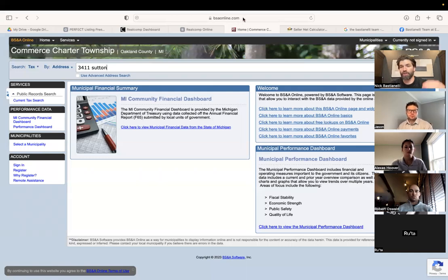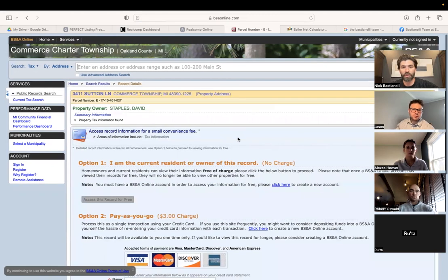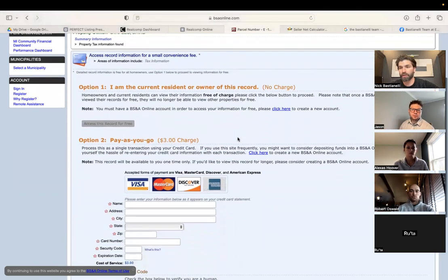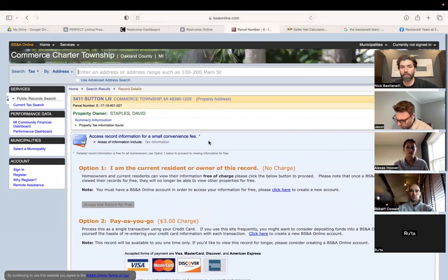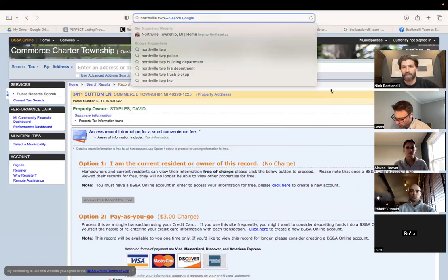All of you should bookmark this, catalog this, lock this website in your brain. All you need to do is look up the city name, right? Like I live in Northfield Township BS&A, and it will take you to this website where you can look at their stuff directly from the city. Occasionally, their record will be behind a paywall, but I am more than willing to pay $3 all day long to get access to their records.